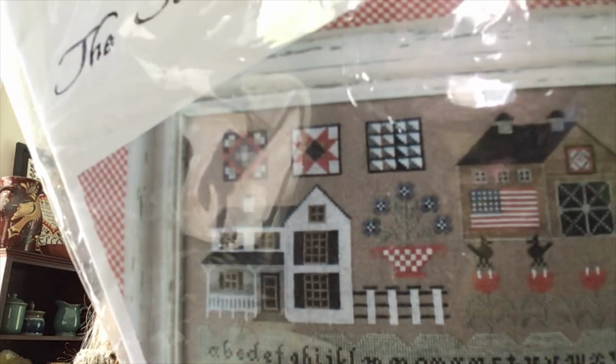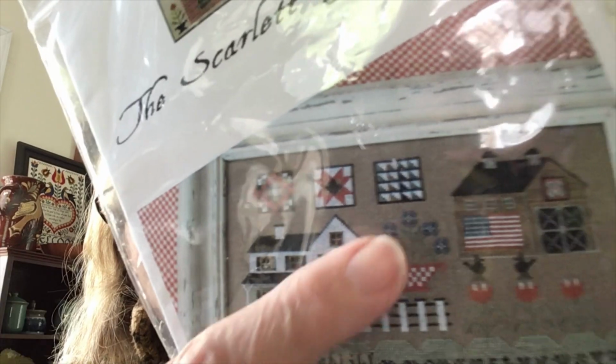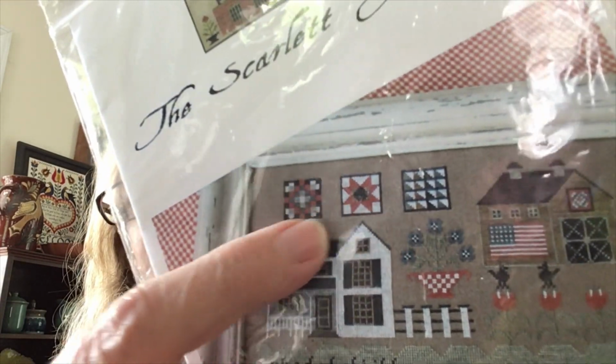I don't know if you can see that or not. It looks blue there. Doesn't that look blue? So I thought, well, I'm going to make it blue the way it looks to my eye. And then I looked closely at the quilts and I thought, I'm going to change them up. And I'm not going to go for wildly bright. I'm just going to make it a little more blue, so it's more like red, white, and blue.